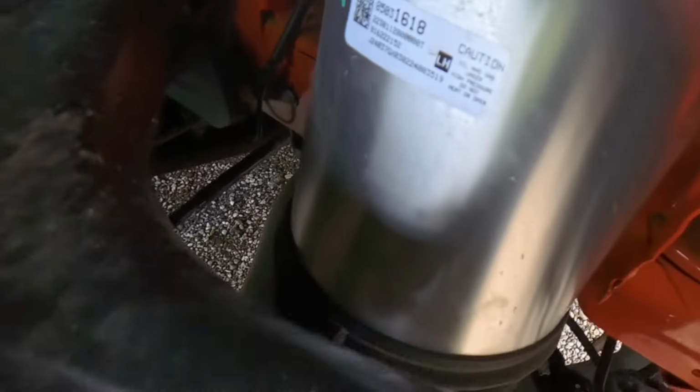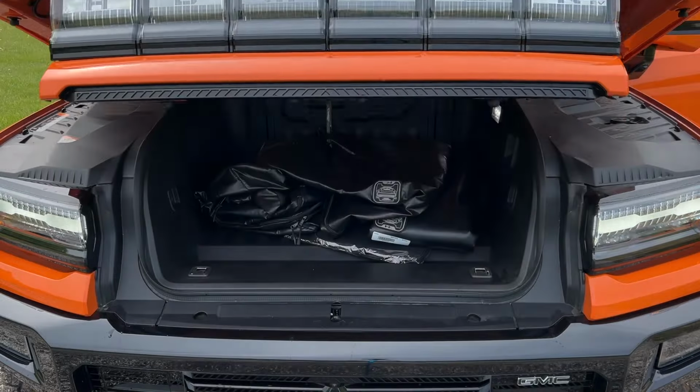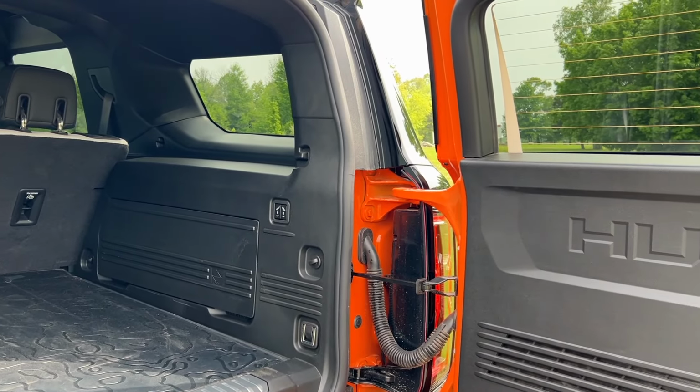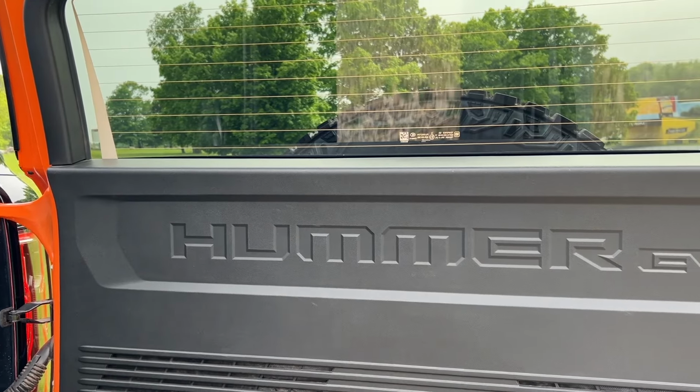Like it can lift itself up for extract mode. It can do the crab walk where it goes sideways. The front hood opens electronically. The rear tailgate opens electronically. It's just a marvel of what you can do if you just go all out with an off-roading EV.